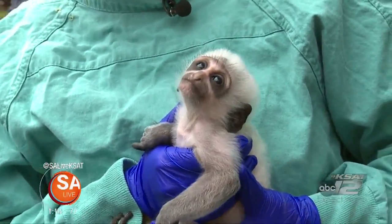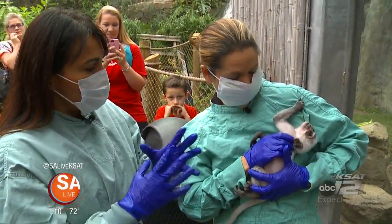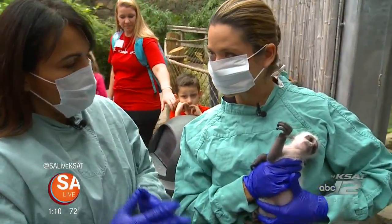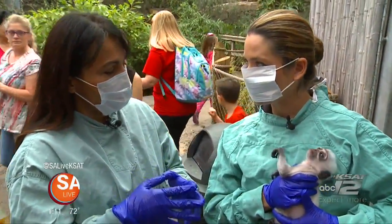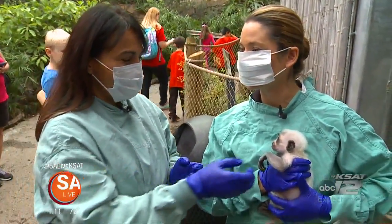Where are they from? These are African monkeys. So they're from the central part of Africa. Angolan colobus are important because they're called a flagship animal, meaning if you have them in your trees, your forest is healthy. Oh. Yes. Okay. So it's important to have these guys.